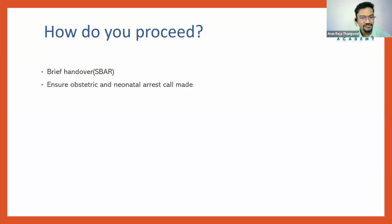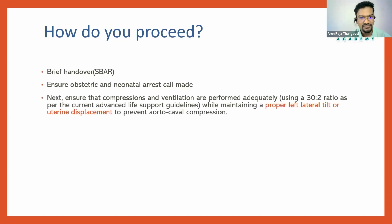Then we should ensure, in UK and European standards, that there are different codes for arrest calls. In a general cardiac arrest call, the obstetric and neonatal teams won't be there. So we need to specifically ask for an obstetric cardiac arrest, including a neonatal team, if you want them present. For this patient, we definitely need the neonatal team there in case we are worried about perimortem C-section. So that's one thing to confirm when we arrive.